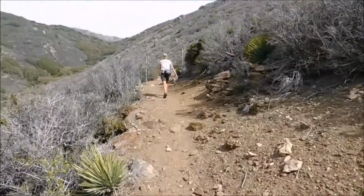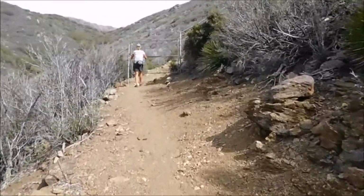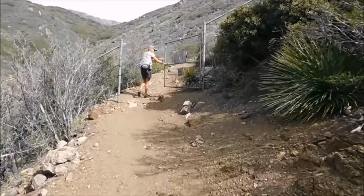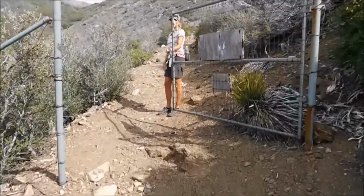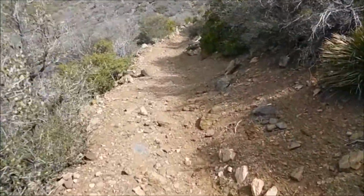Well, we're still climbing up, and we found another gate. There's been quite a few gates on this trail. Got to make sure you keep them closed. Sheila's getting it open for us. Okay, we're going through. Thank you.